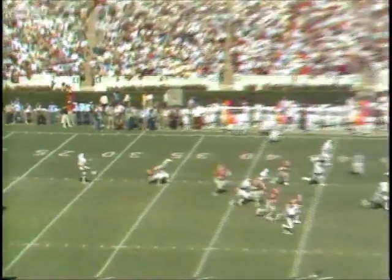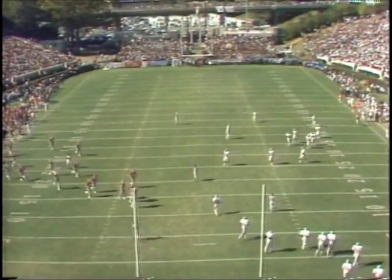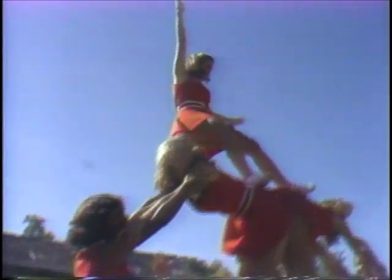Norman to punt. Beauty. Oh, it's a dandy. Runs Werner all the way back to the 5, and he lets it go in the end zone. So he nailed it. 60 yards. Timeout. 3-0, Georgia lead. Georgia owns the football.